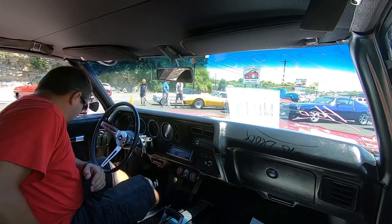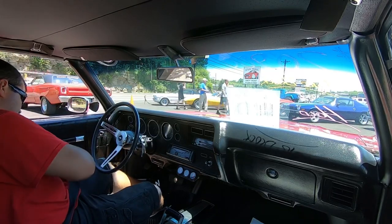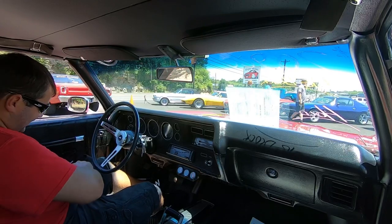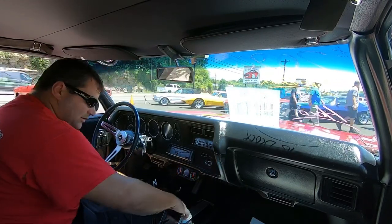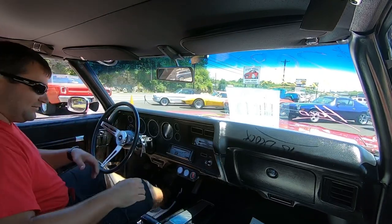Getting ready to roll out of here. Just digging for the seatbelt. This looks like super loose. Just tighten her up. There we go. I do these videos so you know exactly what you're getting. Just getting ready to take off down the road.